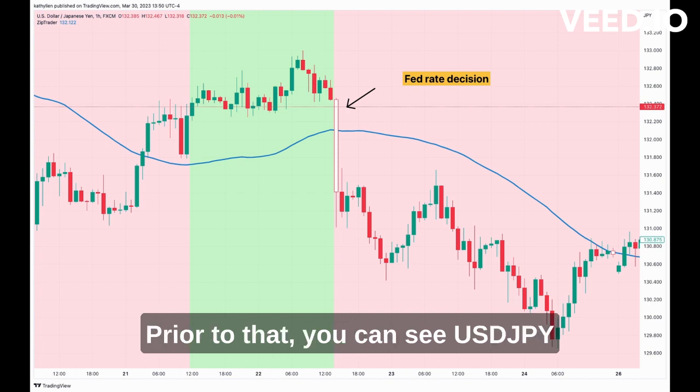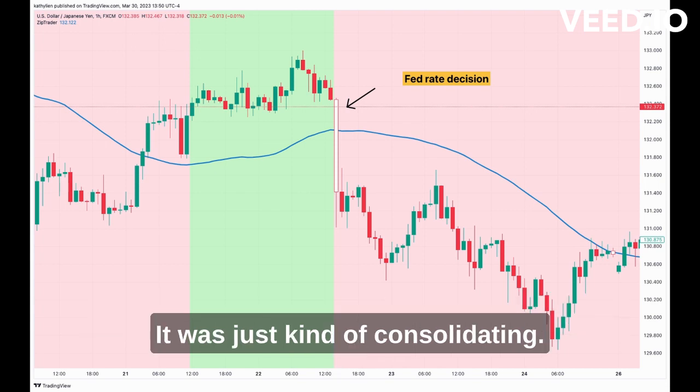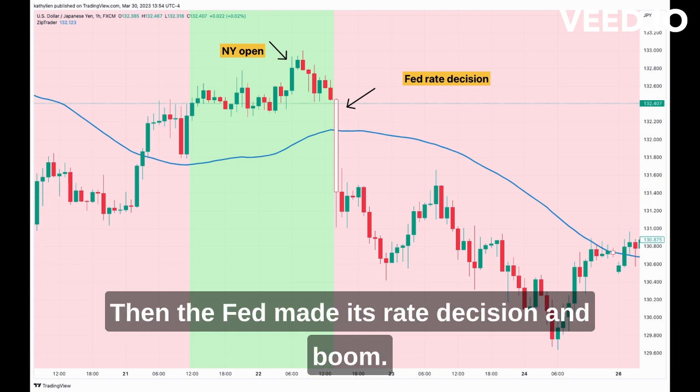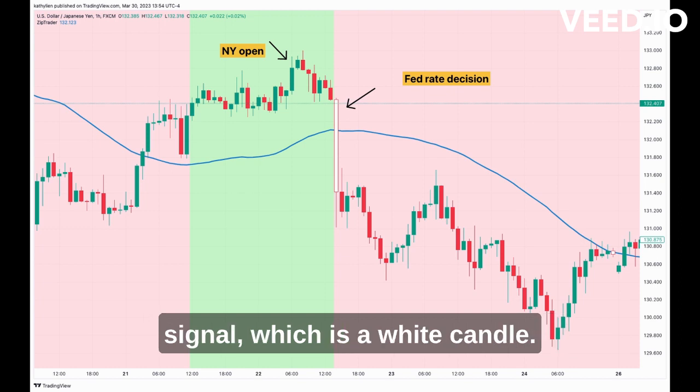Prior to that, you can see dollar yen was trading in the green zone, and it really wasn't doing much at all. It was just kind of consolidating. If I bought at the New York Open like I normally do, I would have been lucky if I came out with 20 pips. Then the Fed made its rate decision, and boom, dollar yen crashes, forming a ZIP sell signal, which is the white candle.